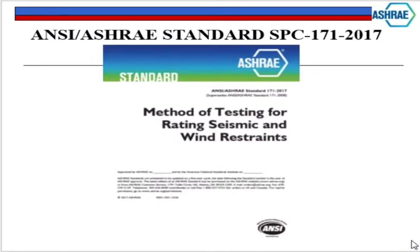Okay, so this is the ASHRAE standard. Method of testing for seismic and wind restraints. It came out last year. That's actually the second edition. The first edition was in 2008. And then in 2015, the building codes in the United States changed, and they wanted to see additional fatigue testing. So we've gone to fatigue testing, and now it's an ASCE standard, which means that it's able to go into the building code, and we're expecting this to be part of the United States building code in the next 6 to 8 years. It takes a long time to get in the building code in the United States.